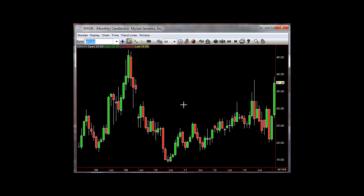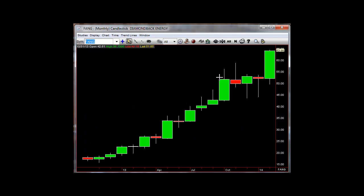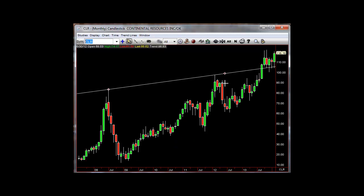If you look at this FANG here in the energies, side-by-side monthly hammers and an inside hammer to the upside, and CLR also in the energies. So this is why we look for these, because once these equilibriums break on a monthly basis, we can look for shorter term setups once they break above to see if they can continue.